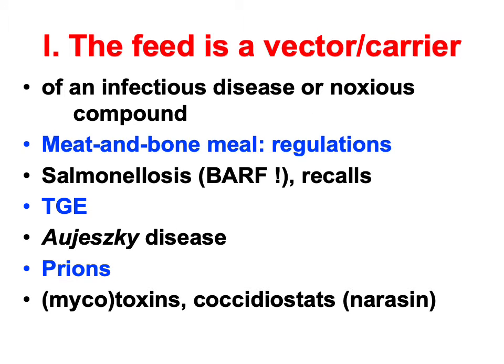Starting with the first field, when the feed itself is a vector or carrier of an infectious disease or noxious compound. It means it is very important to combine with the legal regulations, because meat and bone meal are allowed to use in the dog and cat food, not unlike the production animals. But of course it should be heat treated 133 degrees under 2 atmosphere pressure and maximum 2 centimeter particle size.